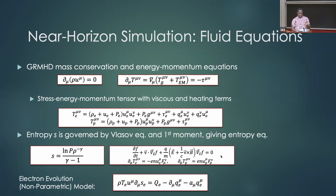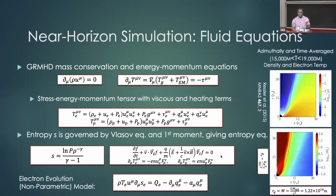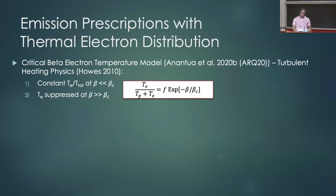With this electron evolution or non-parametric model, we also note that the simulation looks a lot like the M87 simulation in terms of where it's less or more dense. It's least dense at the equatorial outflow, but the electron temperatures tend to be highest in that outflow. So having that picture of that simulation in mind, we can start our emission modeling.